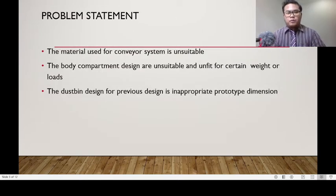So, the problem statement for my FYP project is that the material used for the conveyor system is unsuitable. The body compartment design is unsuitable and unfit for certain weights and loads. The dustbin design from the previous project has inappropriate prototype dimensions. So we need to calculate the dimensions to make the dustbin able to collect more waste or rubbish.